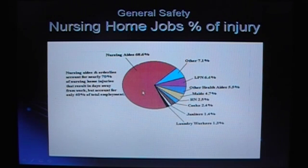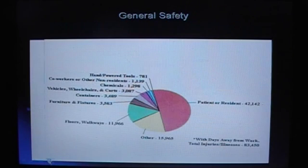68.6% of the injuries are to nursing aides. The other is 7.1 for other staff in the nursing home. LPNs come in next with 6.4. Other health people, 5.5. Housekeeping, 4.7. RNs, 2.5. Cooks and janitors, all about 2 to 3%. Laundry comes in that class as well. Most of the injuries are from patient or resident. Others are from tools and chemicals.